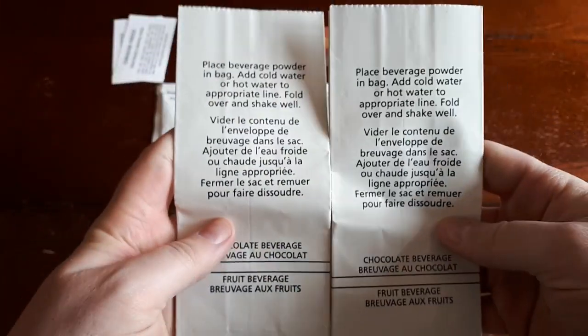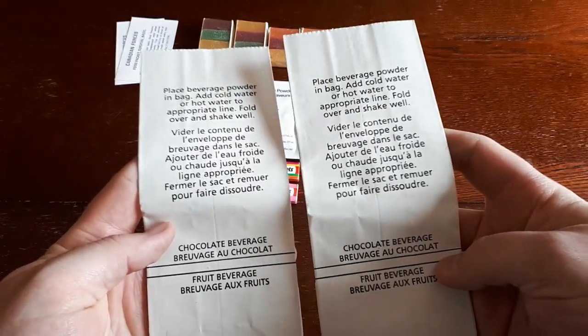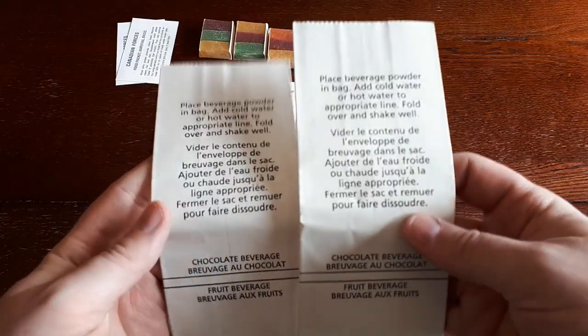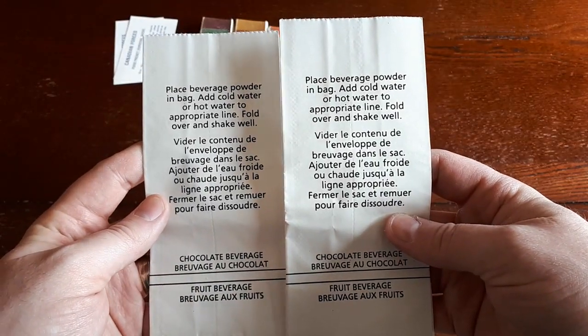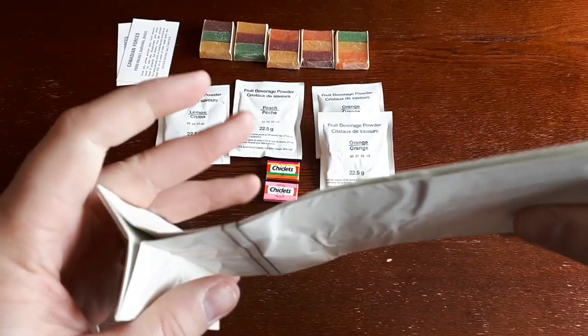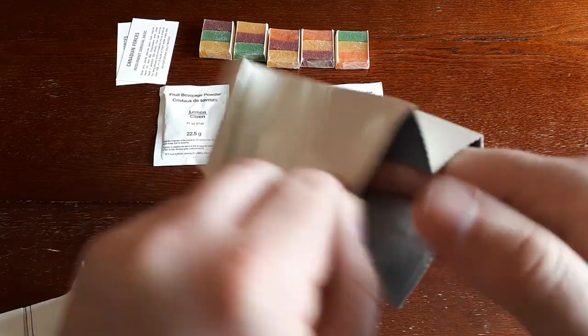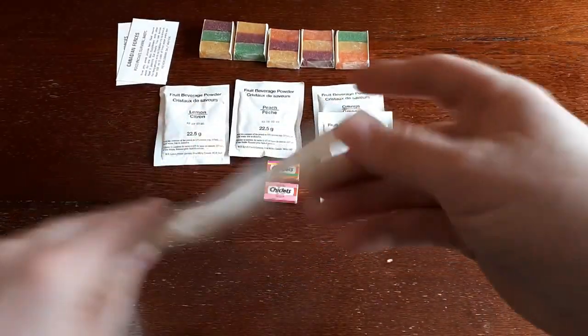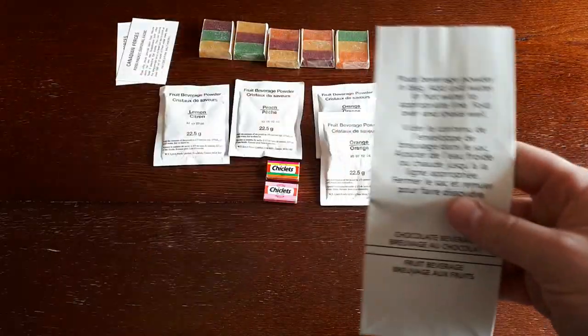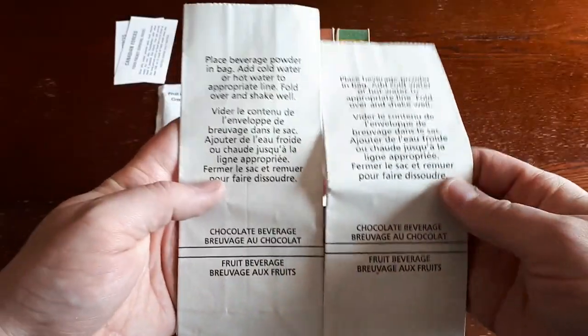So there's actually 2 of them there. Got the fill line for the chocolate beverage and the fruit beverage. It says place beverage powder in bag, add cold water or hot to appropriate line, fold over and shake. It's this sort of paper, kind of cardboard bag, and it is actually foil lined. It would end up being sort of flat on the bottom. So they're kind of, I must say, a cool little collector's item. I've never actually seen these before.